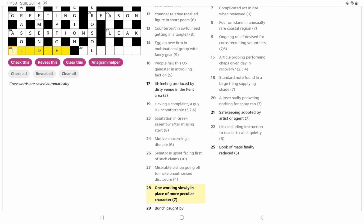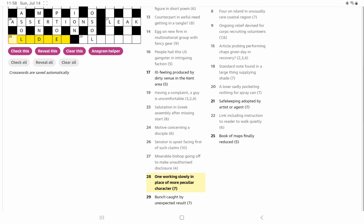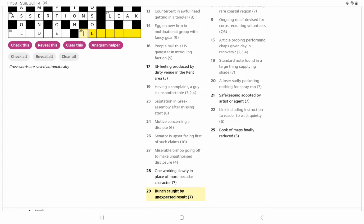One working slowly in place of more peculiar character. Maybe it's one working slowly in place. In place of is making me think we're going to replace one letter with another and change one meaning to another meaning, but I'm not seeing it. All right, bunch caught by unexpected result.